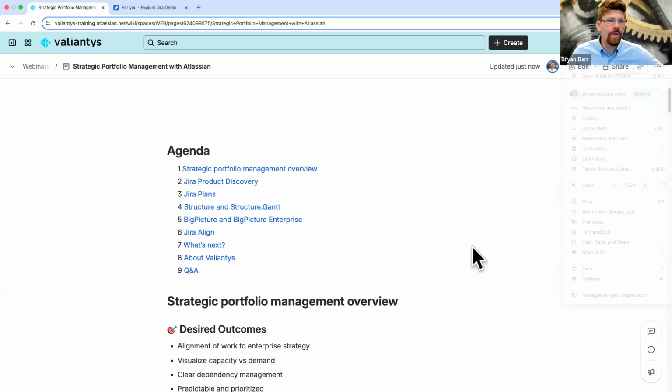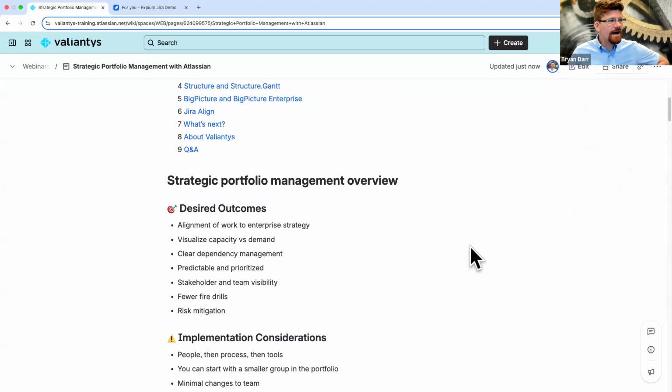All right, so why do we do strategic portfolio management? We have a whole bunch of different teams working hopefully towards the same goals within our company. The problem is, how do we know that they're working towards the same goals? How do we keep everybody aligned? And how do we make sure that our portfolios are aligned to our company strategy? So we want to make sure that all of that is aligned. That's really the primary reason we're doing this, to make sure that all 100 to 10,000 to 100,000 vectors are pointing in the same direction, multiplying our force.